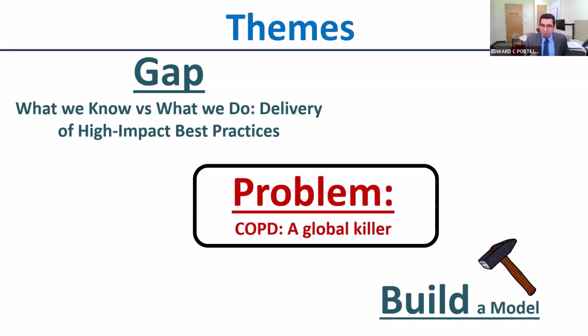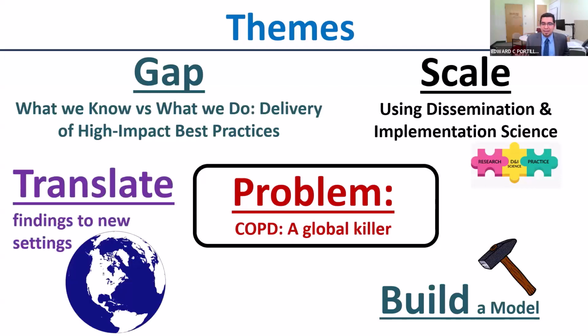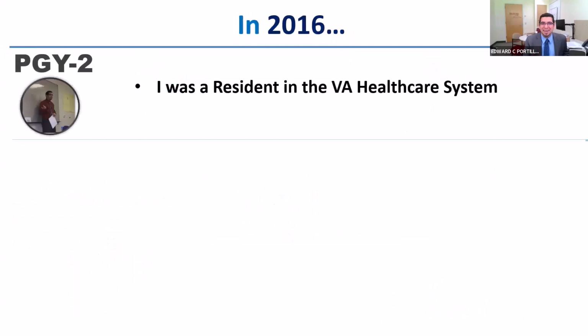I'll describe a model that I built way back in 2016 and have been working to scale using dissemination science and now to translate. So let's go to the gap, right? Let's talk about the gap. And this is like going back in time, right?